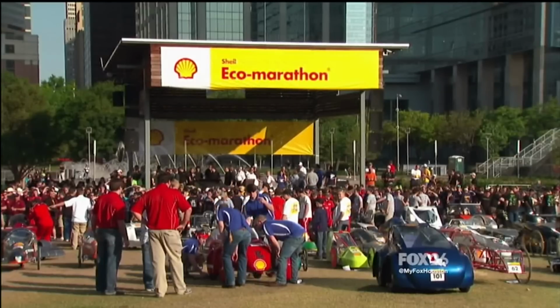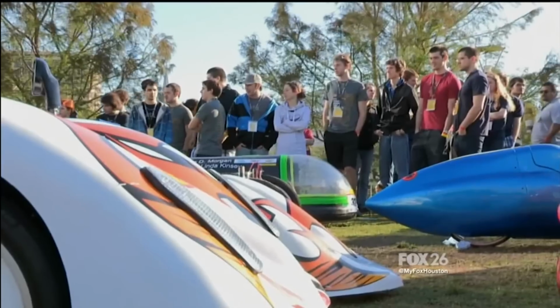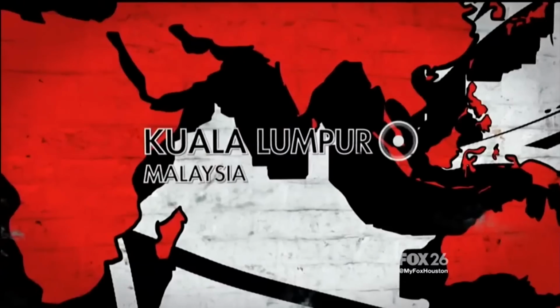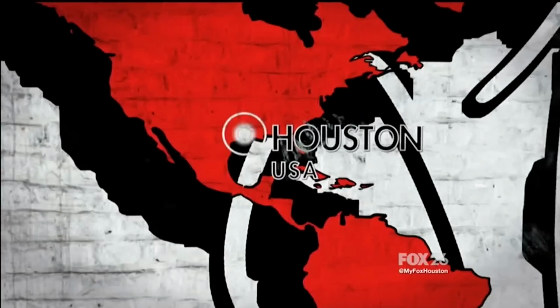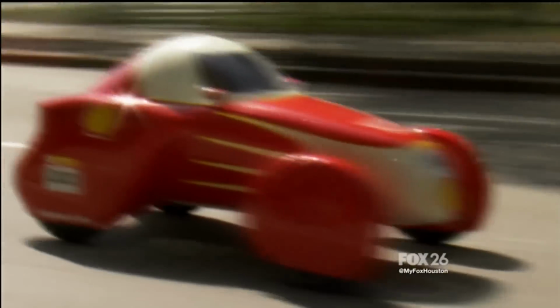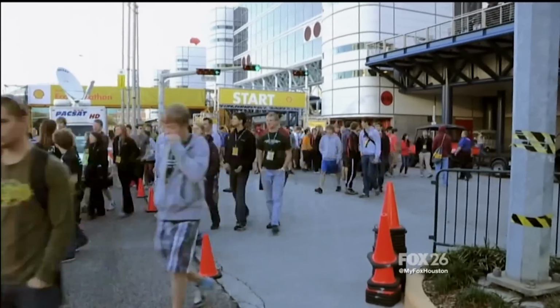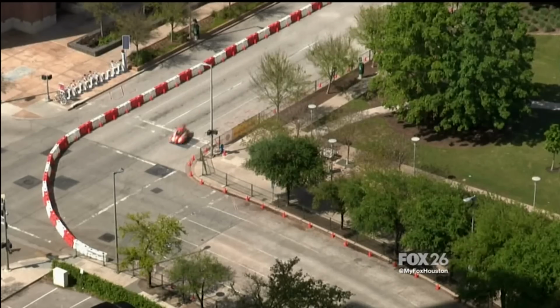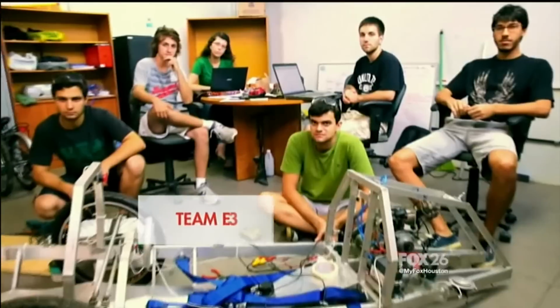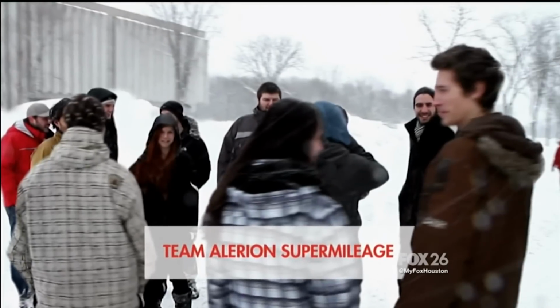Start your fuel-efficient engines. Good luck. Today, Shell's Eco Marathon is a global series of events held across Asia, Europe, and the Americas. In spring 2013, 150 student teams converged on downtown Houston, Texas, to battle for the Americas title. This is the story of three of those teams.